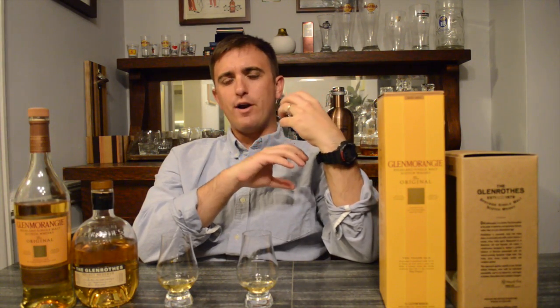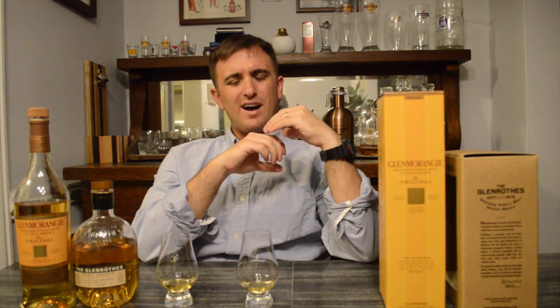I would say the Glenrothes has a medium mouthfeel to it. It's not too overpowering and gives a good amount of flavor. It has that nice classic whiskey taste. I don't think there's anything special about it, but I think it's a good bet. Let me go over to the Glenmorangie.